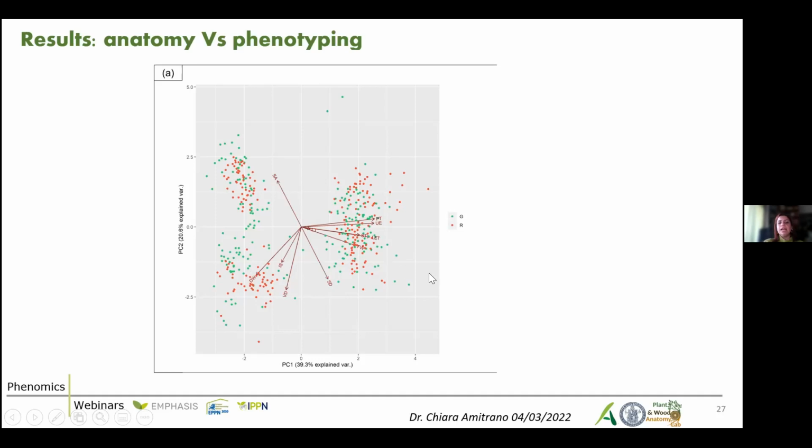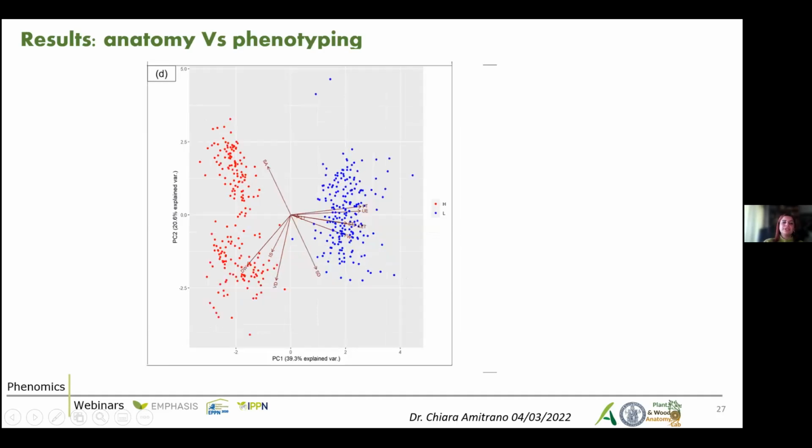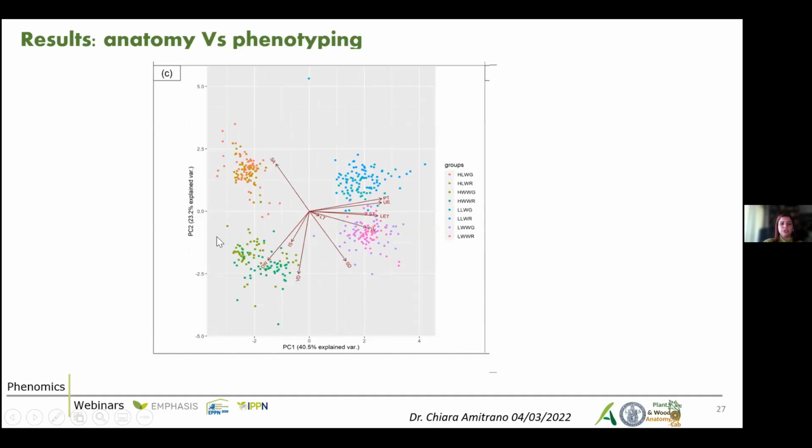For example, the first graph highlights and separates the data between green and red lettuces. So basically, they here are divided by cultivar. And we see there is not really a division of this data. They don't split by cultivar. They are all mixed up together. They started separating when we highlight data for low water and well-watered plants. And they actually are more and more separated for VPD conditions, so low and high VPD, and all the conditions together. So we can say that VPD had a very strong impact on these anatomical data. So they developed, as I showed you before, a different anatomical structure.